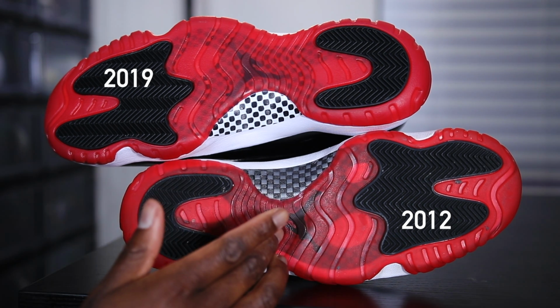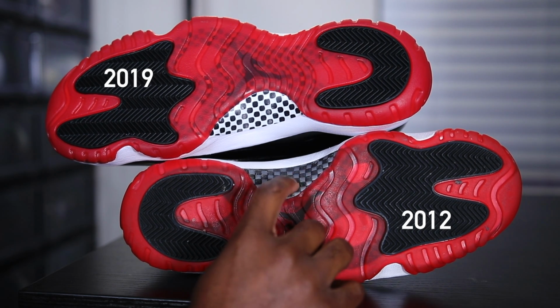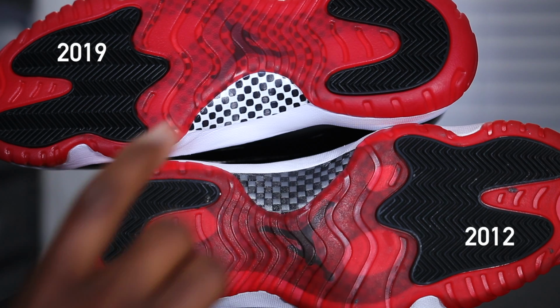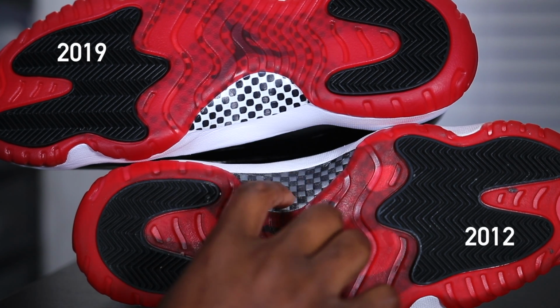We have the 2012 pair at the bottom versus the 2019 pair at the top. The carbon fiber is going to be a personal preference and personal opinion. It's one of those things that when you're wearing the sneakers you really don't see, so I guess it doesn't matter. However, from a stance of what actually looks the best, I feel like the 2012 carbon fiber looks better. I think that black and gray just has a better look overall than what that black and white does. I think what would have helped is if those shapes were as square as this was. It was more like a grid, like a checkerboard.